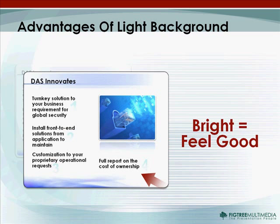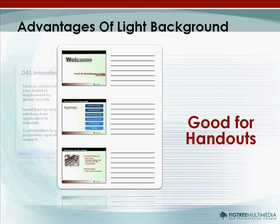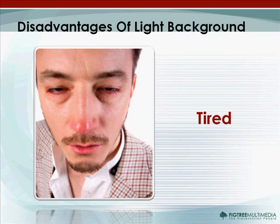Okay? Now, what is the other advantage of having a light background? It is, of course, cost cutting. Imagine you have 30 people attending your presentation and you have 80 slides, and to print out 30 copies of 80 slides would really come out to quite a large amount. So if all of them have a dark background, the amount of ink that you're going to use is going to be quite costly. So for obvious reasons, when you're having a light background, it does cut down on the cost when you're printing out handouts.